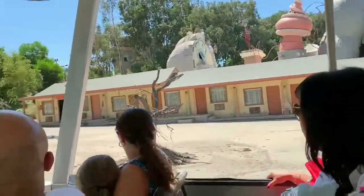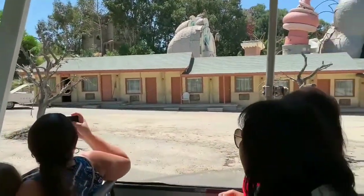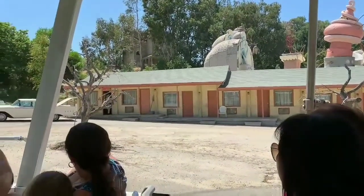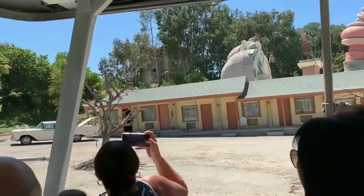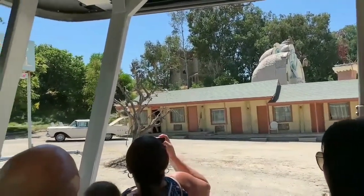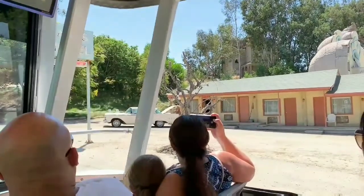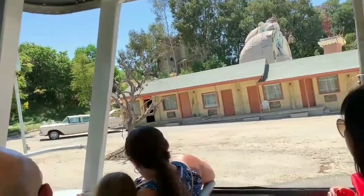This is the Bates Motel over on the right-hand side. We can also see the Psycho house up on the... Hold on. You guys, I thought I just saw Norman Bates walk into the Bates Motel. Yeah, that's him. Okay, we're gonna have to report this to the authorities. He's not gonna get away with it.